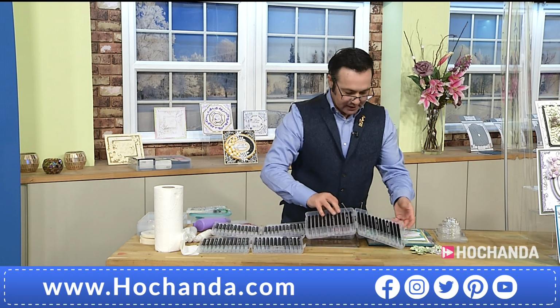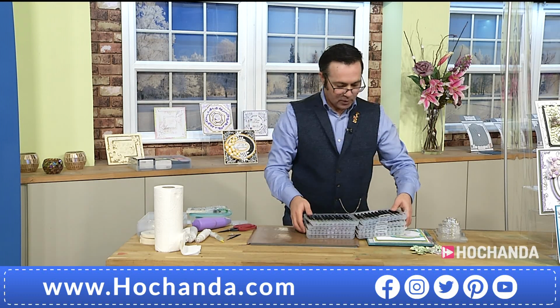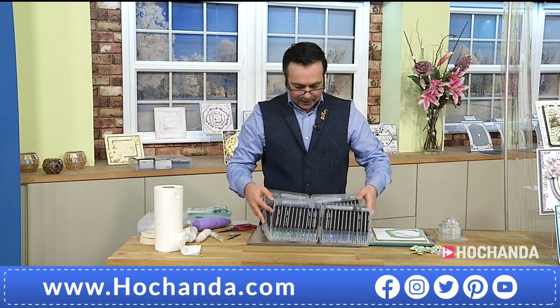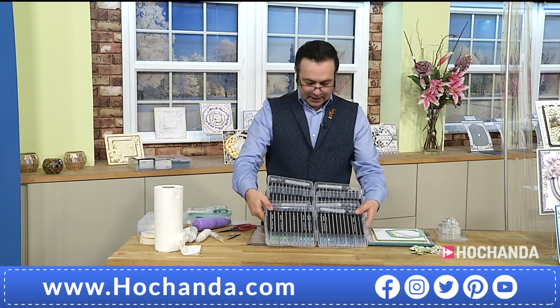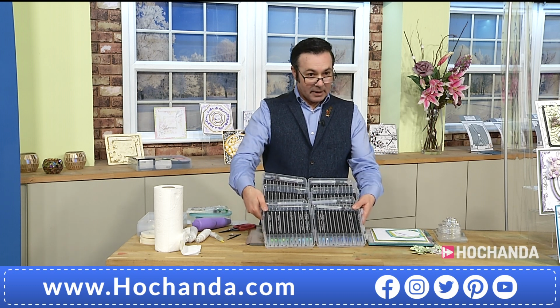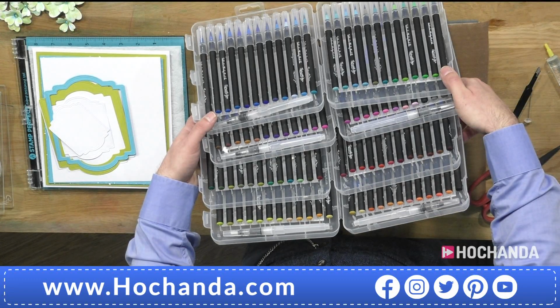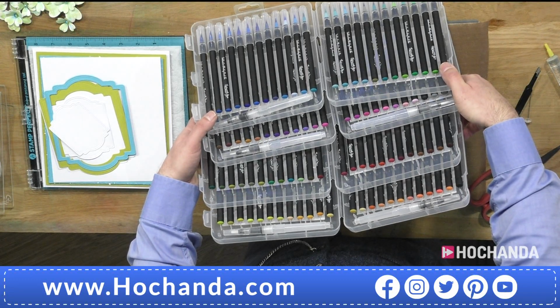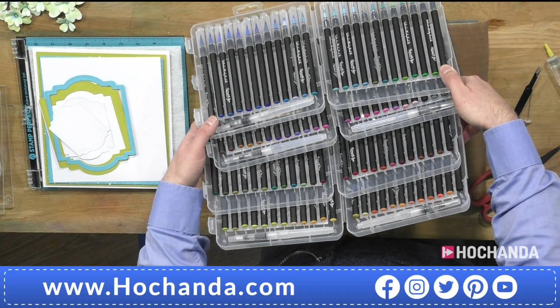I'm just going to put them together and put them on the side, look, so you can see from above. This shows you the different colour palette. That's not bad. So it shows you that you've got quite a few blues, you've got some gorgeous shades in there, and it actually gives you every colour that you could possibly probably need.